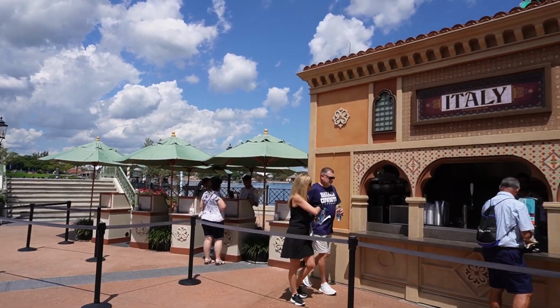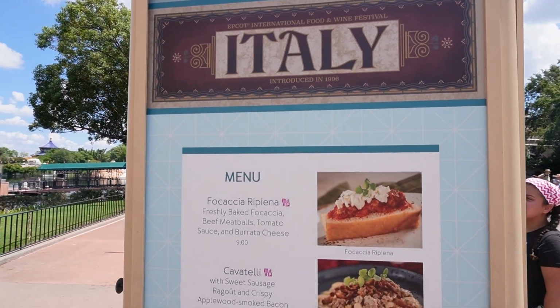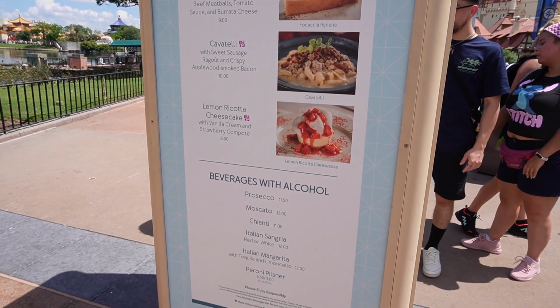The only one I wouldn't necessarily recommend checking out is the Italy booth. Usually the booth is pretty expensive for all the offerings that it has, and also the portion sizes are quite small for what you get, so just check it out whenever you're here.